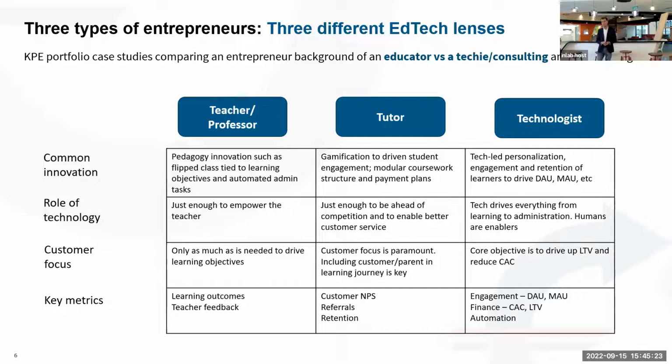Tutors, on the other hand, are very customer-centric because teachers don't have to collect tuition. Tutors have to collect tuition. They have to make sure the parent walks out happy even if the child is a little bit under pressure. So they are very customer-centric. How do they think about a tech company? They think they will drive technology for parent engagement. Now, is that good or is that bad? How much parent engagement, parent knowledge of the child's learning is good? How much is bad? It can be good or bad.